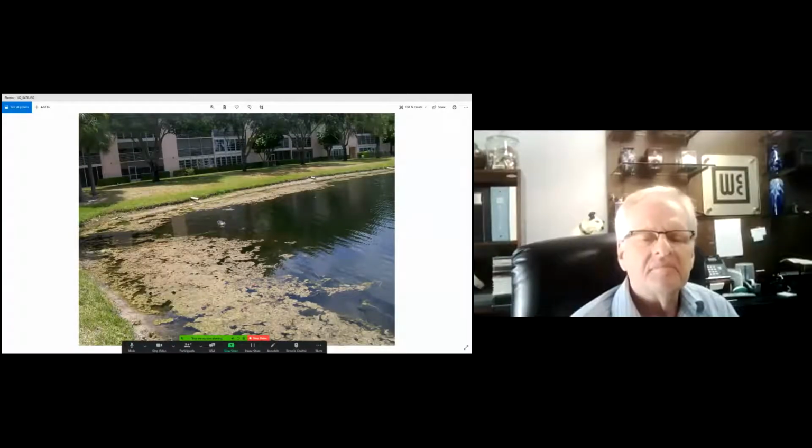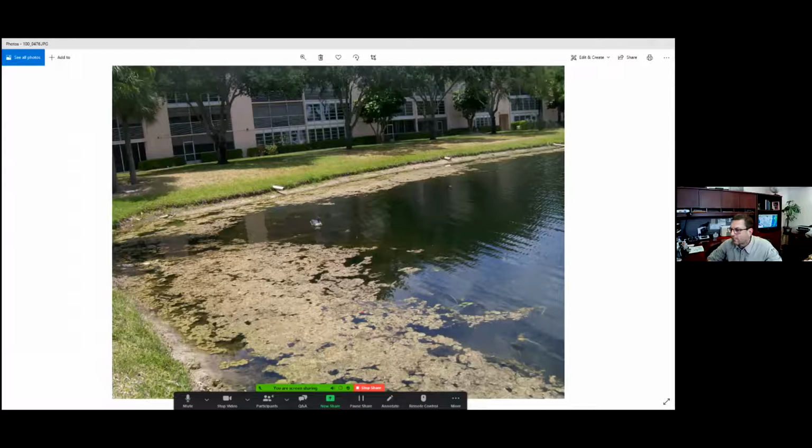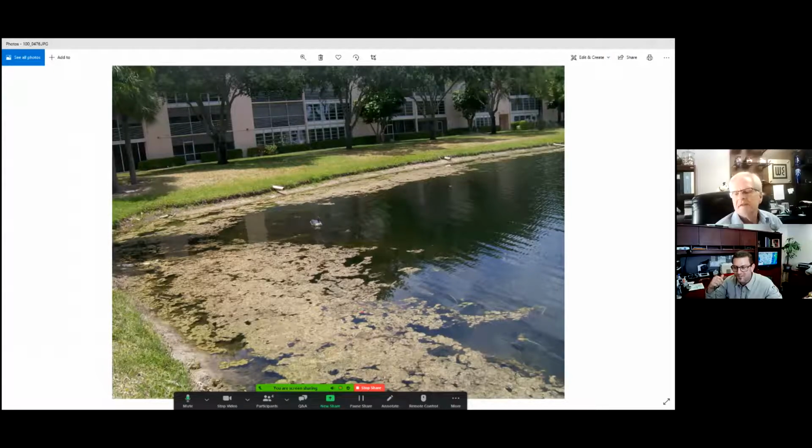Okay, so let's just talk about this picture. It will certainly help. What you're referring to, Wakodahatchee I think is the name of it, in Delray, that's a wonderful place to visit. What we're looking at in this picture is what most residents here are referring to when they are calling, or when they're complaining, I should say, about the messiness of the lakes.